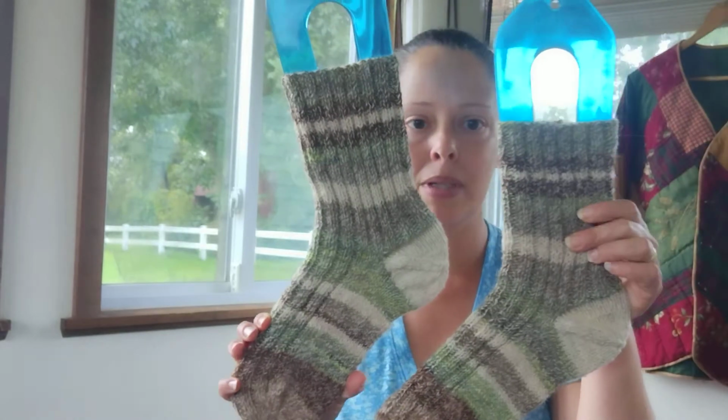Oh, this is finished. I showed you the 2 socks I was doing last time. I do 2 at a time normally because I have second sock syndrome bad. I will procrastinate the heck out of casting on the second sock. So most of the time, not all the time, but most of the time, I got fiber floating. I will do 2 at a time, and that would be these.